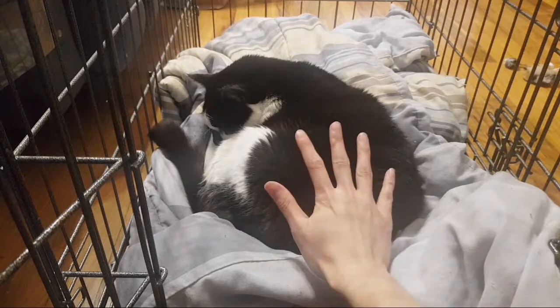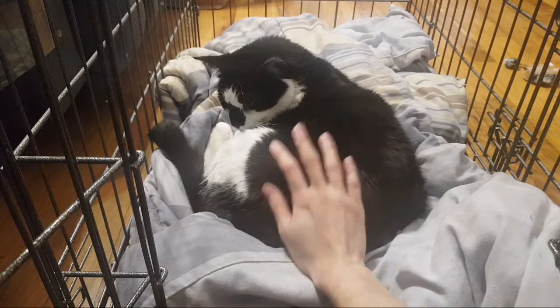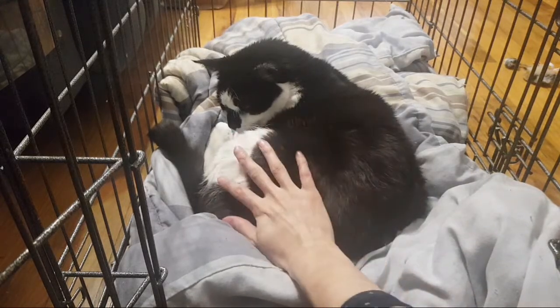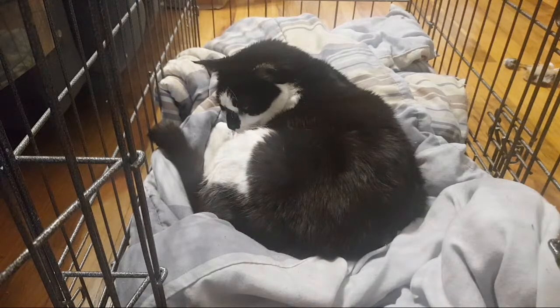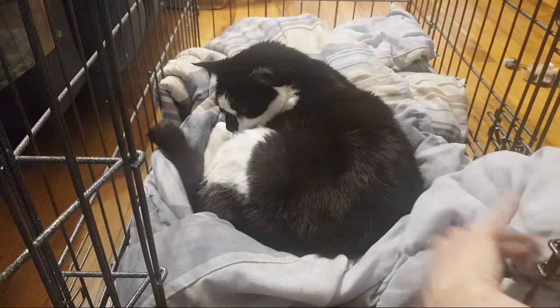So here's my hen. You see? Oh, did you see that snore? He's like, why are you waking me up? So he is quite chunky. I know, Oreo. I know. Yeah, he's probably very comfortable. Let's move some blanket in here for him.